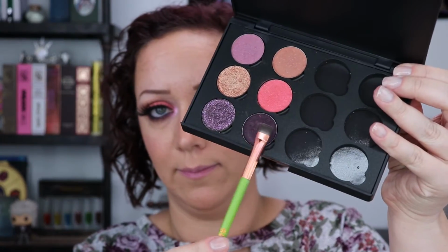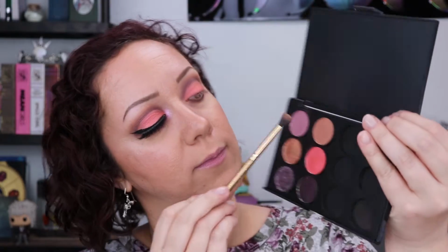And then I'm gonna softly blend it upward so that it's not a harsh line. Sticking with that color, I'm just switching to a flat liner brush, and I did spray this with setting spray, and I'm just lining the entire lower lash line really close to the lash line. Then I'm switching over to a pencil brush and really working on smoking that color out and just making it a nice smoky purple color that blends in with the Transcendence shade below it.